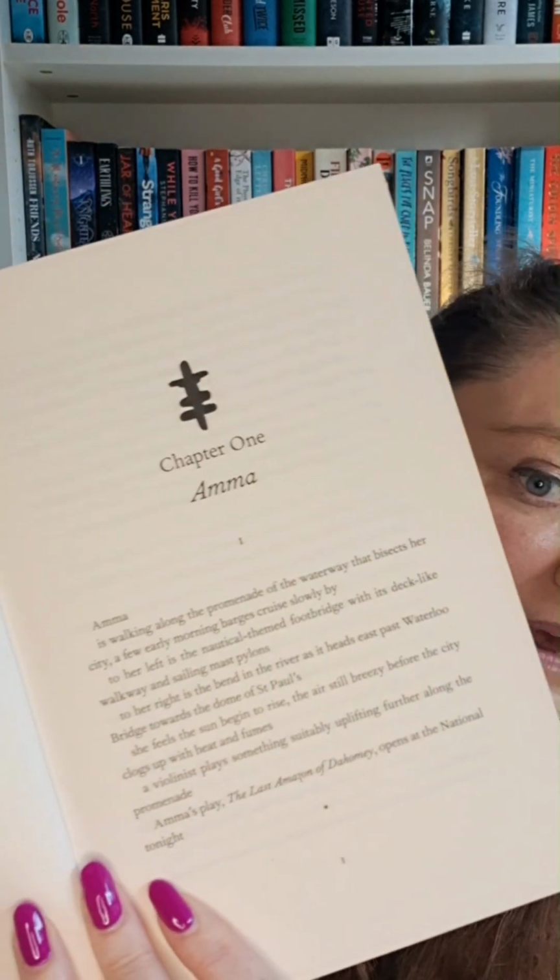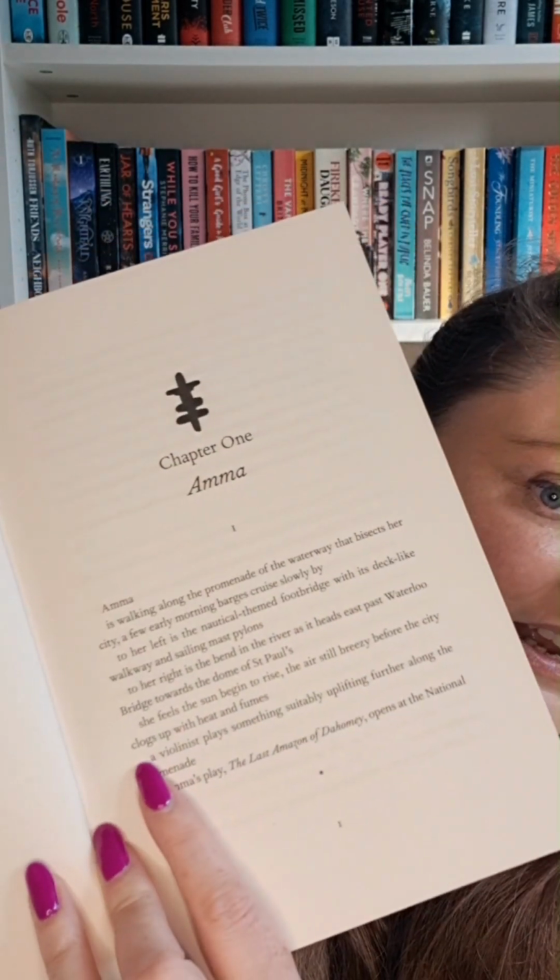Let me just show you the first page. If you can see, it's not quite like your normal format in a book, let's put it that way. But yeah, see how it goes. I'm looking forward to it.